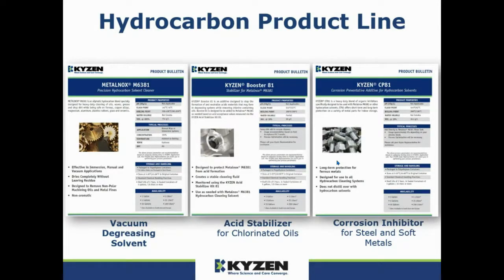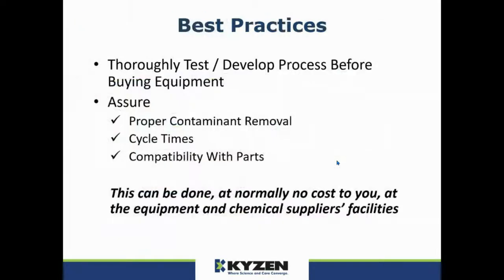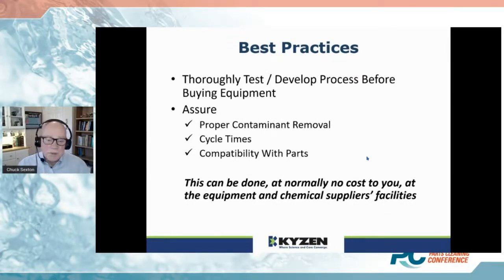And then we have a corrosion inhibitor for each of these two product lines. For the hydrocarbon, we call this CP81. And for the modified alcohol product line, the solvent, which is 6386, Booster 86 is similar to the acid stabilizer we use in the hydrocarbon, and CP86. For our CP products, we use rust preventative or corrosion preventative wax materials, and they are dissolved in the base solvent. So for the modified alcohol, the wax is dissolved in the modified alcohol, and for the hydrocarbon, it's contained in the hydrocarbon.